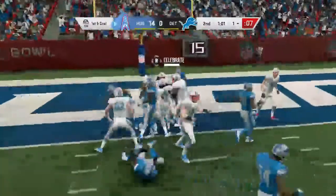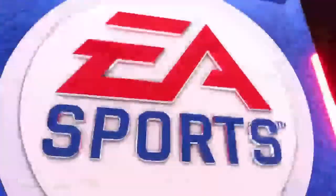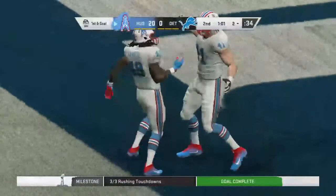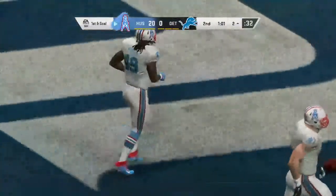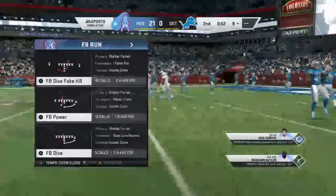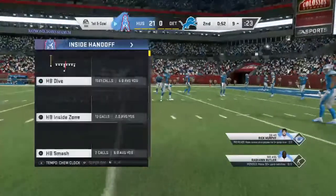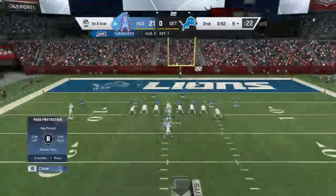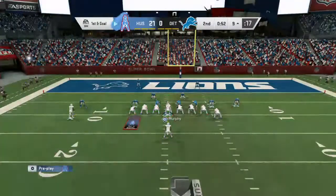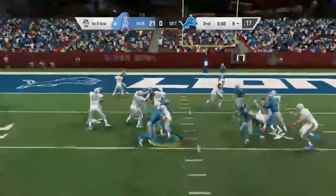So this offense will head back out there, already in excellent field position thanks to the interception. They'll try and run for it on 1st and goal. And running room hard to come by here. He gets it down to the 8. It's a gain of a yard, and it'll set up 2nd and goal. On 2nd and goal, they'll give it to him again. And he's in. Touchdown, Houston.